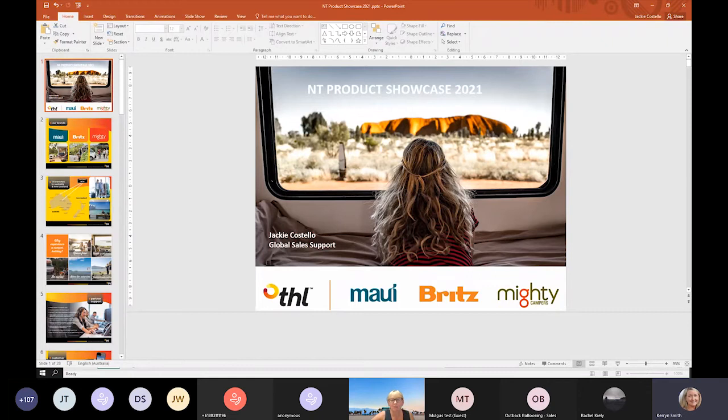So premium is their newer vehicles. That's how they become premium: they start off brand new straight out of our factory in Braybrook, and then once they've been on the road for a couple of years, they move into the next level, they become a Brits, and then once they've been a Brits for a while, they become a Mighty.